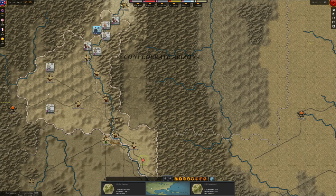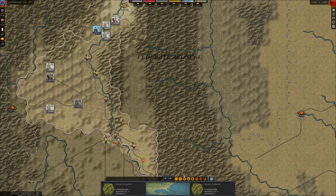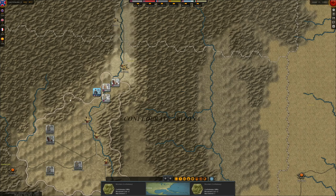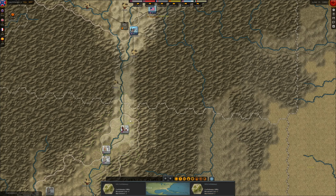So we need to protect the west here a bit, which I'm going to do by bringing both these brigades down here. By reinforcing those guys and also by taking up these ones. Which leaves me also with those guys. Let's finish them off if we can. Oh, we can. Nice. And then let's move forward.